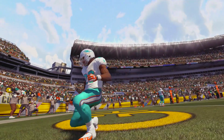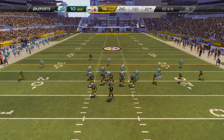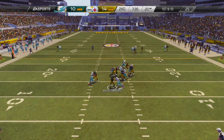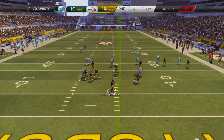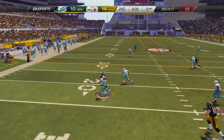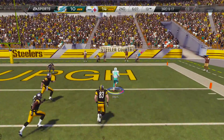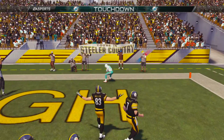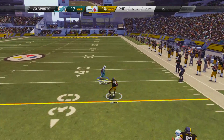You see Lamar Miller hitting his cat daddy dance right there. Now Ben Roethlisberger with the football in the 2nd quarter. He's going to try to get answered back, and he gets brought down with a big-time sack by Don Jones. 3rd and 17. This is going to be picked off by the rookie Will Davis, and he is taking this to the crib. It's going to be 17-14 now for the Miami Dolphins.